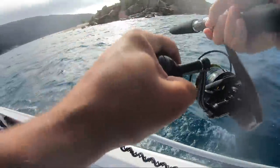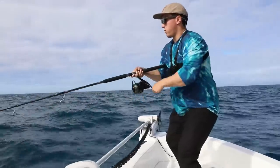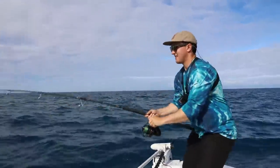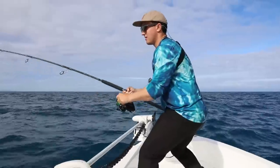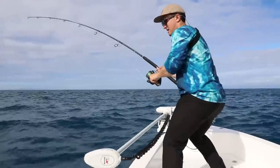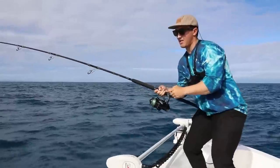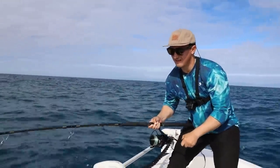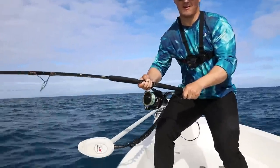Gosh, it doesn't feel huge, but definitely all right. Yeah, it's not bad, man. I know it's not pulling out any drag, but I have my drag absolutely disgustingly hammered. Yeah, you're good. I'm pumping them. No, it's not too bad. It's not giant, but it's good. It's definitely a better fish. Could be nice to eat.